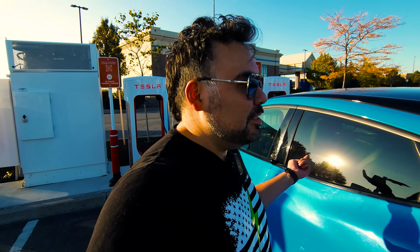What are you guys thinking about the Tesla Magic Dock? Are you guys nearby it? Do you want to try it out? If you have a CCS vehicle and you want to try it out, by all means.